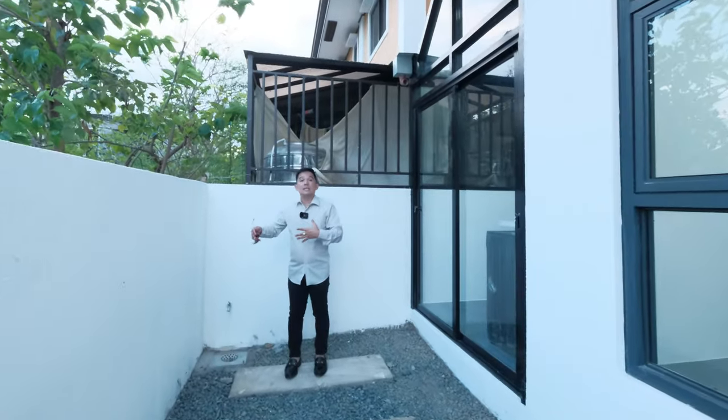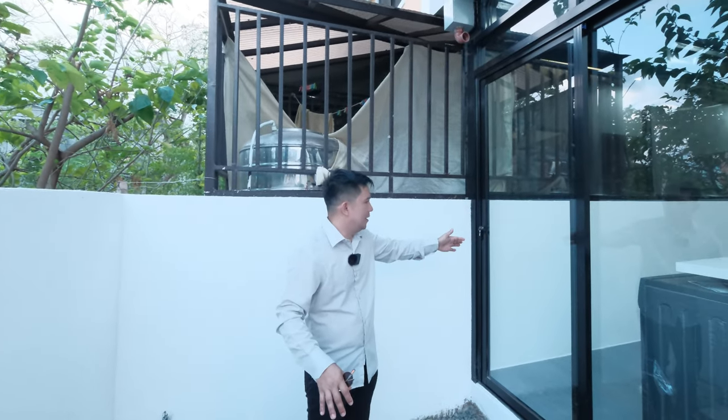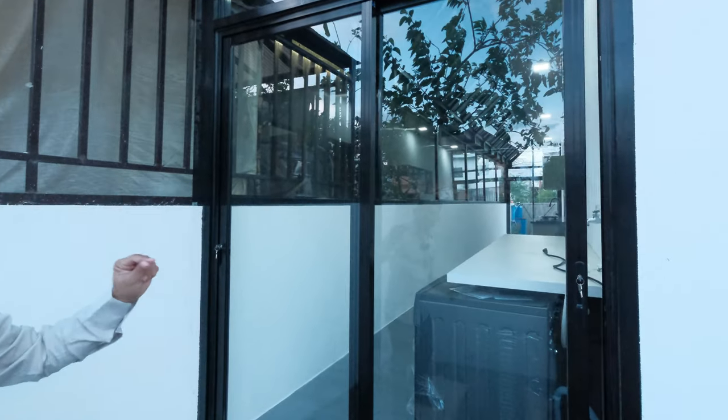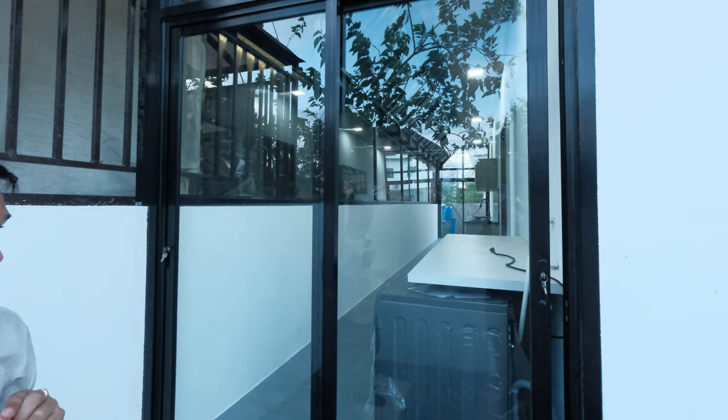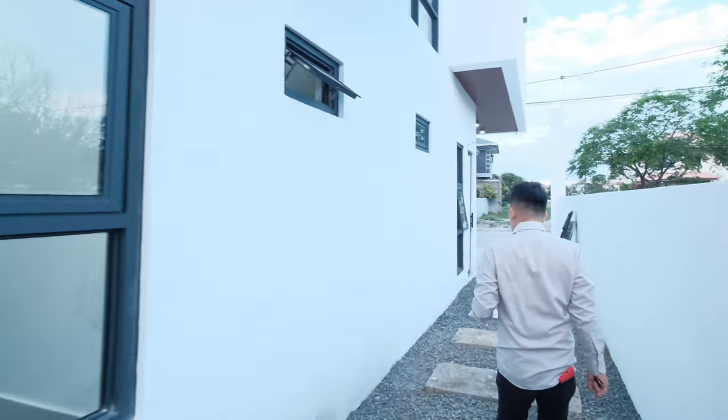Kaya ito is also ideal for a laundry area. And then you have sliding doors in here, direct access to that kitchen or your service kitchen. Alright. Okay, so let's check out the interior.